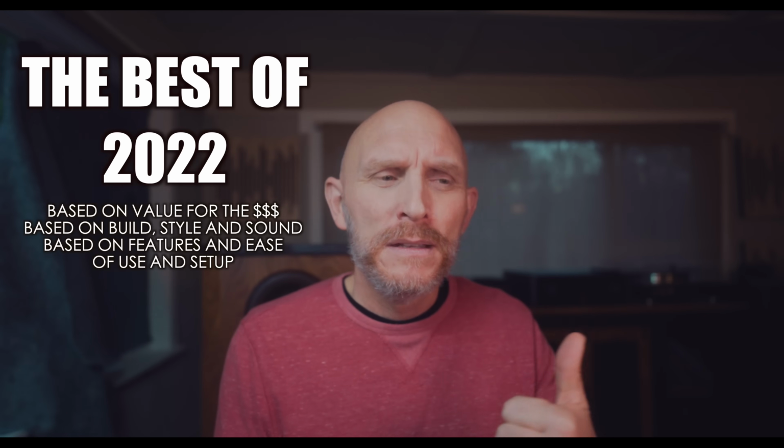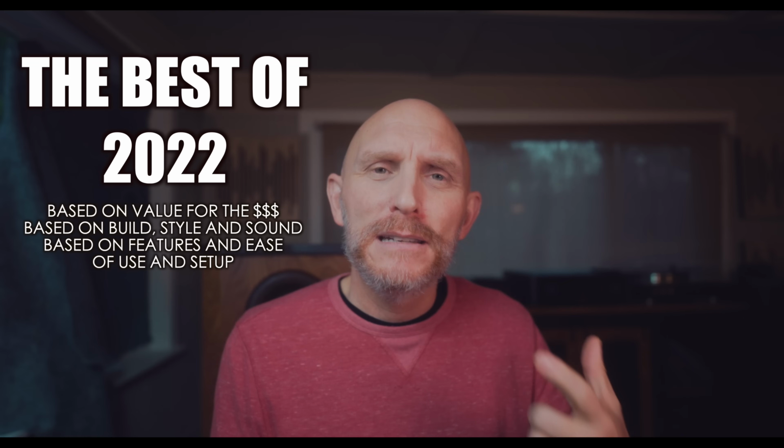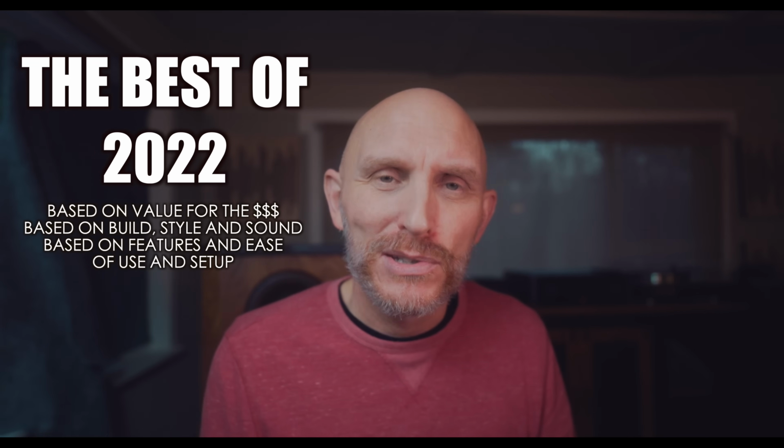So sadly, I have to send it back. I'm not going to be able to buy it as much as I love it, but I can highly recommend this. This is the favorite integrated amp, the favorite overall piece I've had in here for 2022 when it comes to value, what you get for the money, and the way that it is so dang musical and pleasing to listen to. So I hope you enjoyed this review of the Michi X3.